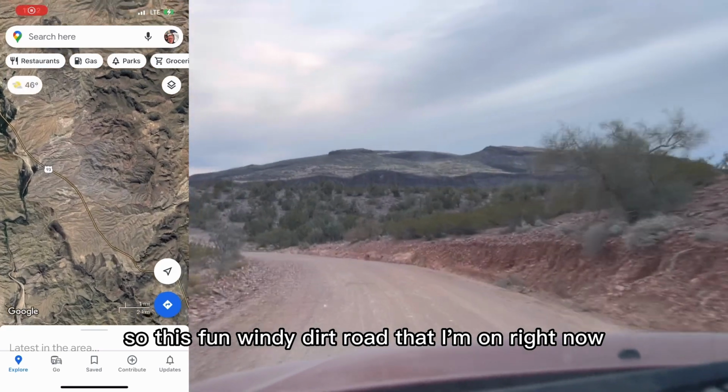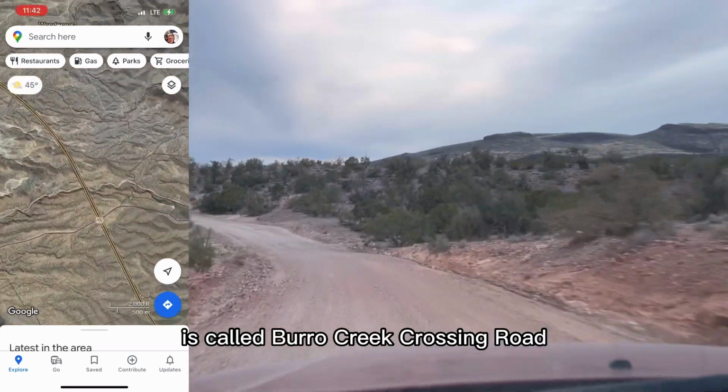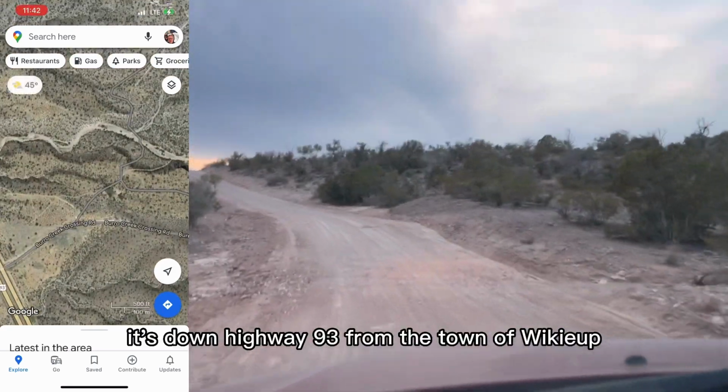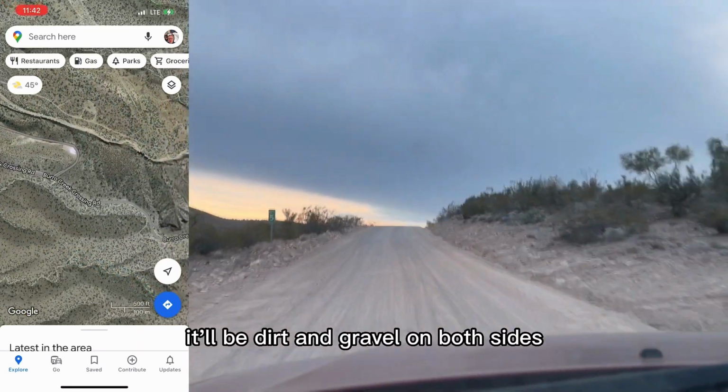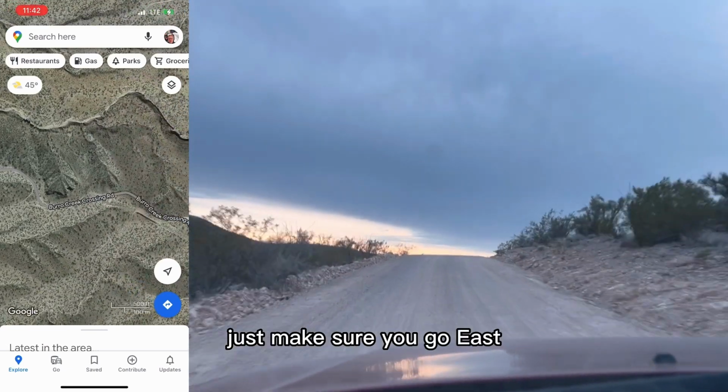So this fun, windy dirt road that I'm on right now is called Burro Creek Crossing Road. It's down Highway 93 from the town of Wickiup. Once you get to Burro Creek Crossing Road, it'll be dirt and gravel on both sides. Just make sure you go east.